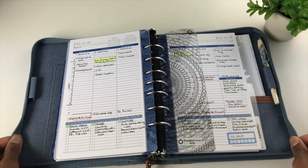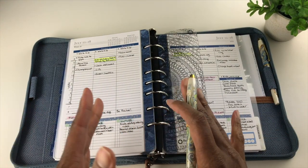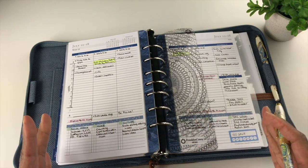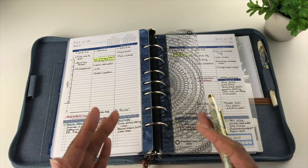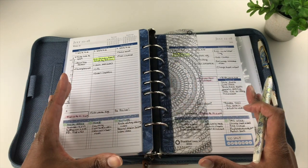So now I would like to show you a weekly spread. I have both a daily spread and a weekly spread in my planner. I like to plan my week. When I do my weekly planning, it is a good way to see what's coming up for the week, to see my whole week at a glance. Do I need to be somewhere? Do the children need to be somewhere? This is how I pull it all together.